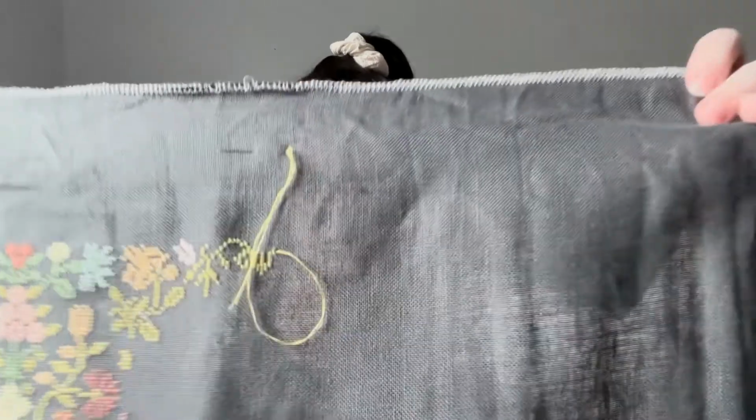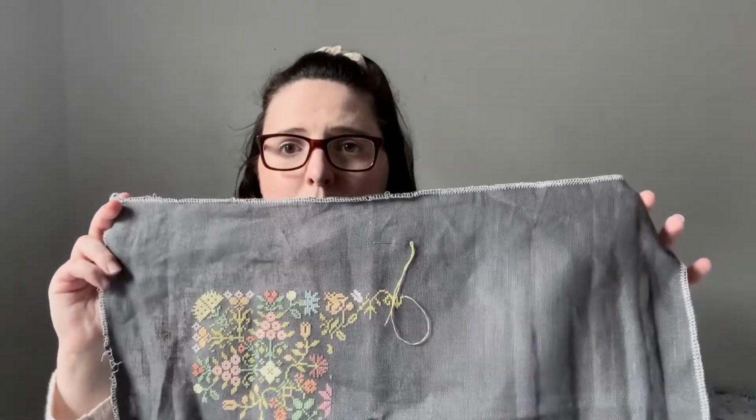The fabric is a 32 count linen, and the color is charcoal. It's a 32 count Belfast linen. The color is charcoal. And the colors are all DMC, the called for colors of DMC.